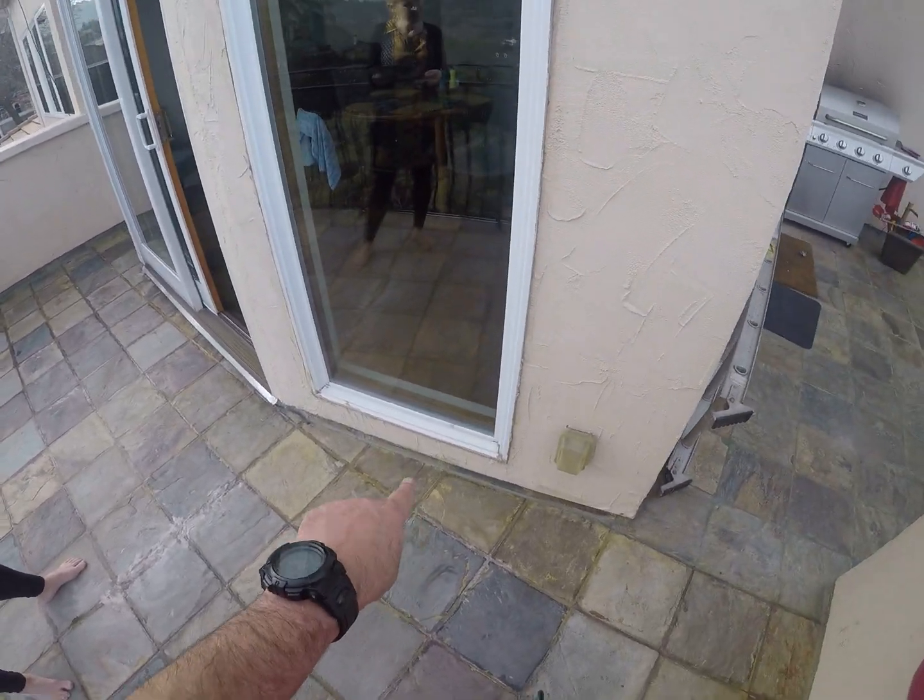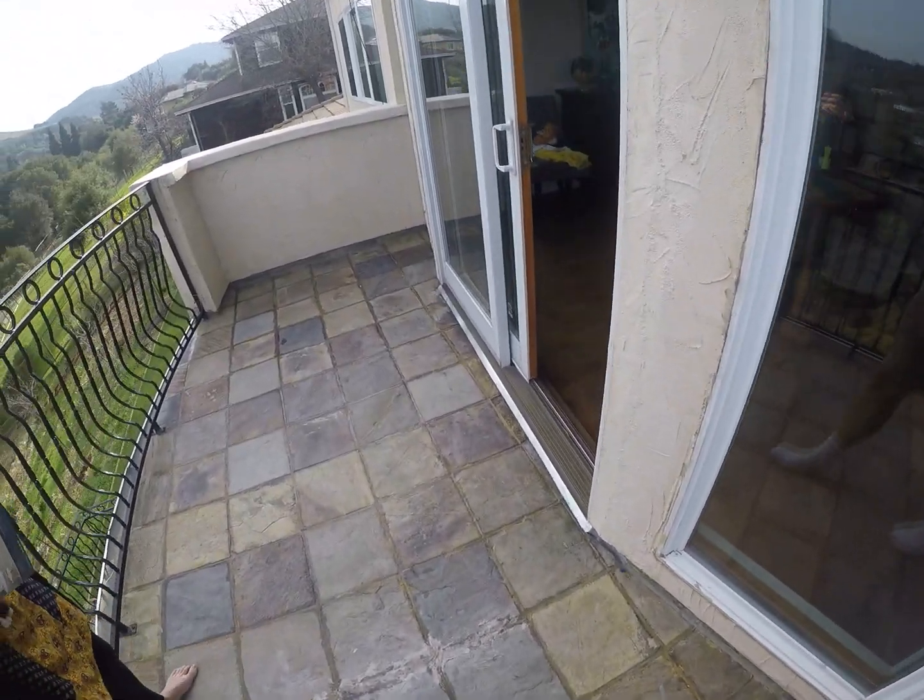This window is okay. It's up high enough. That window over there is probably going to have to get pulled. This door has to be pulled here.